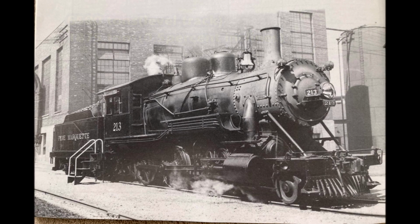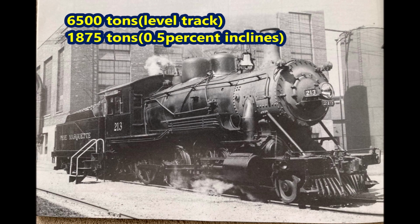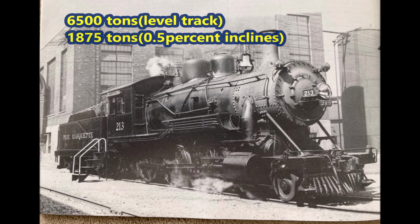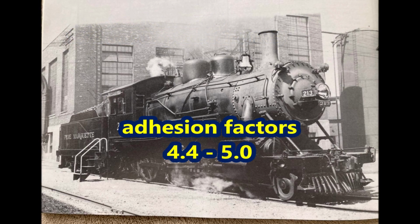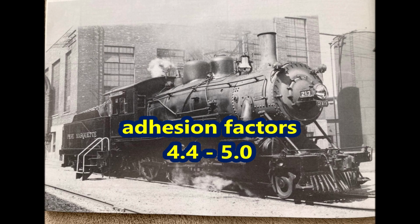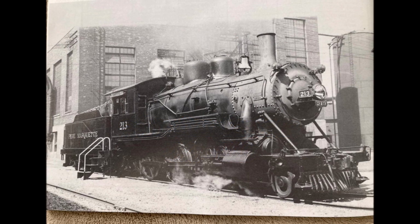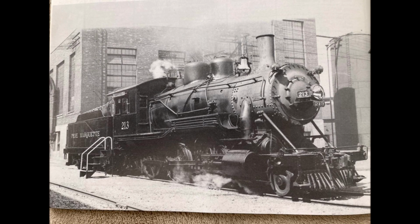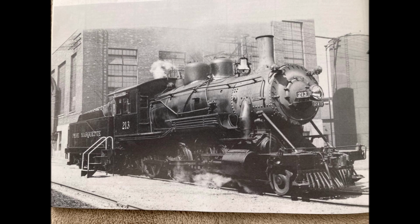The Ms were rated for 6,500 tons on level track and 1,875 tons on 0.5% inclines. With an adhesion factor of 4.4 to 5, they were capable of accelerating rapidly on short trains. As seen from the images in the book, the Moguls apparently had their looks modernized later on and had the old headlights replaced with centered ones.